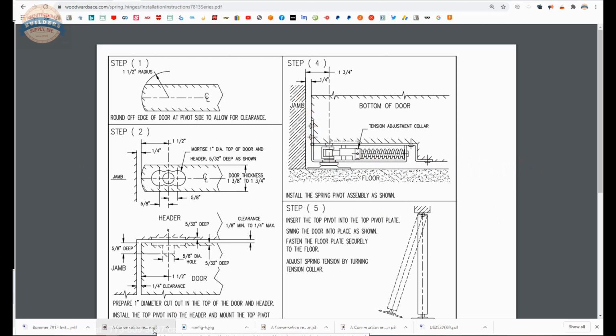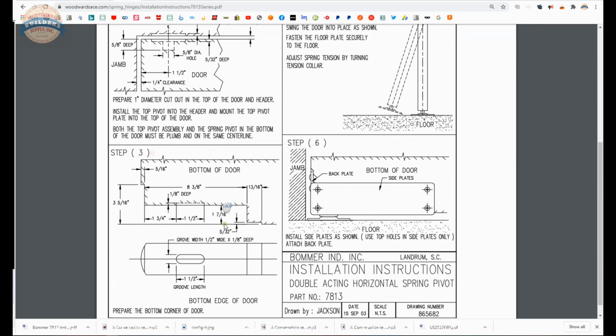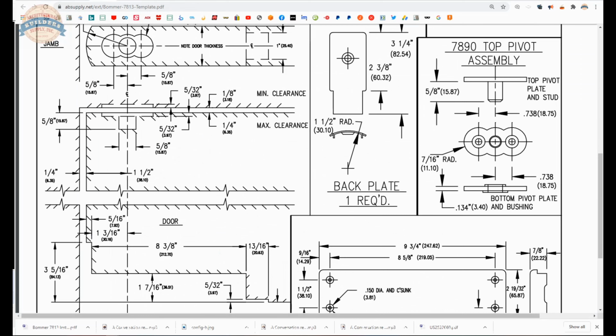Again, you don't have to radius the door edge. It will still work, but your margin of 1/4 inch, you could certainly never be less than that. I don't know what the hard margin is because I've not put it into an AutoCAD program, but nonetheless. So this is all duplicate. The only thing that they didn't show, I think, on the instructions, yeah, they don't.